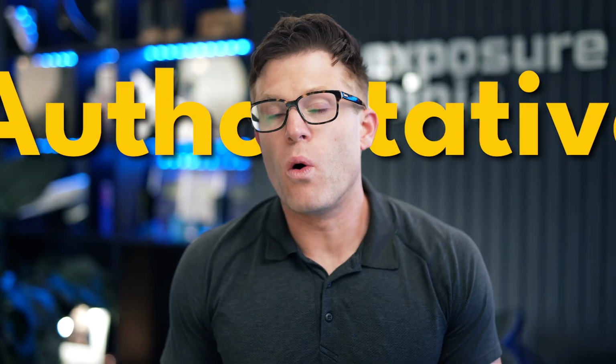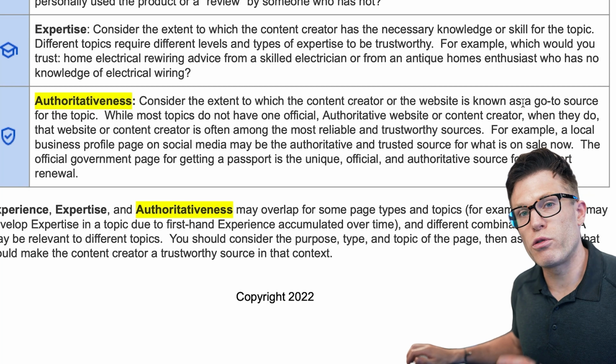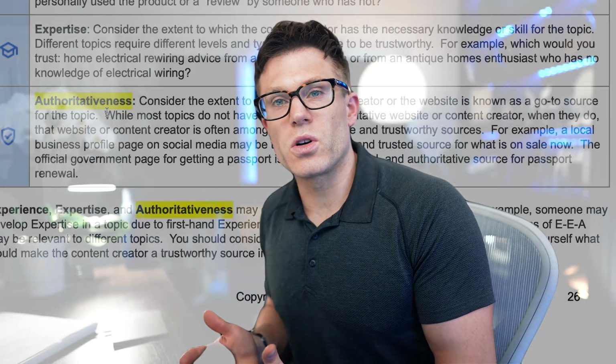Next up, let's talk about authoritativeness, and I think this one is really misunderstood. Authoritativeness in the context of EEAT is often shortened to authority and sort of implied to mean anything that has high authority because it's got good quality links or it's a well-known brand or anything like that. Whereas my personal take of the search quality guidelines is that authoritativeness is a very specific and quite difficult to manipulate set of conditions. The search quality rater guidelines talk about making sure that the creator of the content or the website is a go-to source for the topic. And in particular, it talks about topics where there is one specific authority on that topic.